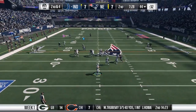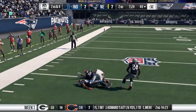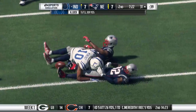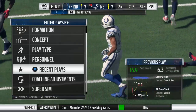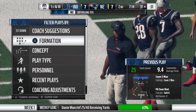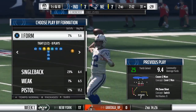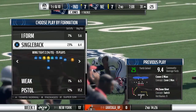Off the play fake. He'll look to throw. Oh, he's able to outmuscle him here as he pulls it in. A really nice gain of 25 yards. They talk about mobility on quarterbacks all the time. Here's where it really pays off. Able to move, evade, and is accurate throwing on the run and picking up a 1st down.